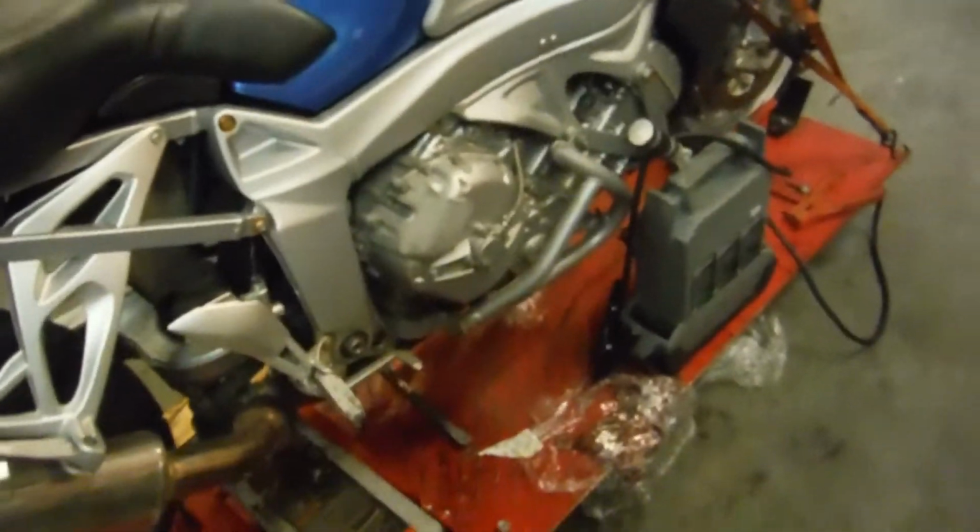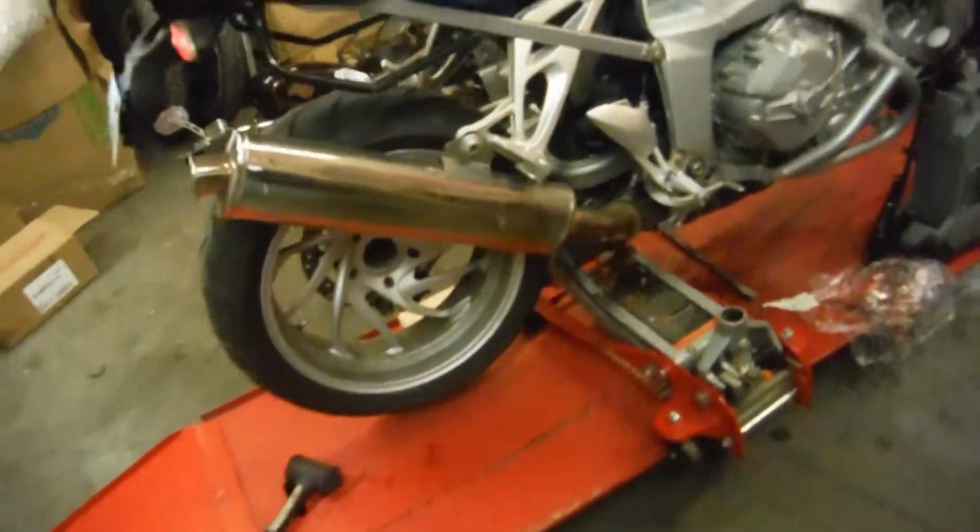One thing you will notice, it says lamp failure. The reason it says lamp failure is because I do not have the right ECU for this particular bike, but I do have one that is functional. Looks like the can caught a little bit of rash and a dent here. You got a little bit of rash here on your clutch.